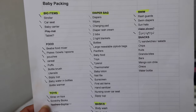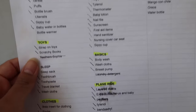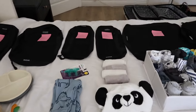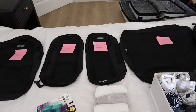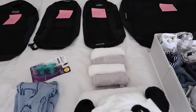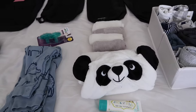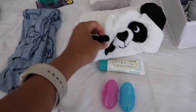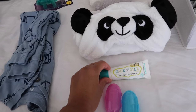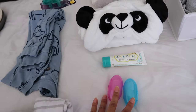We're gonna skip over diaper bag to the end because there's so many things, but next is basics. The way I have this worded in here is bath and hygiene. So this is his little bath and hygiene cube. We got washcloths, we have his little baby towel with the little panda face. This is for over his head. And then we have his toothpaste, toothbrushes.